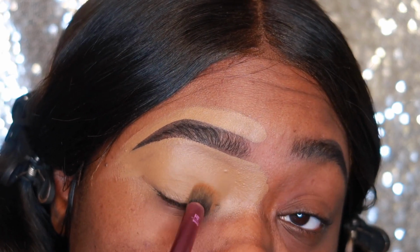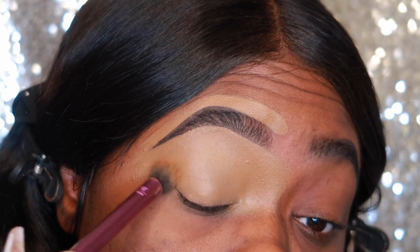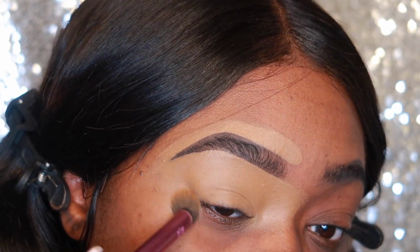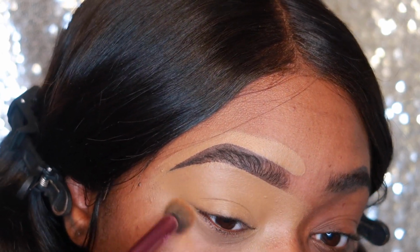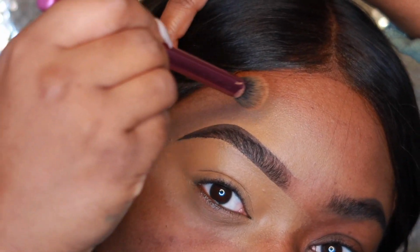Now, speaking of the finish, I am using the Real Techniques Deluxe Crease Brush. Now, this helps to blend out this concealer very effortlessly. This is supposed to be an eyeshadow brush, you guys, but I have never used it for that purpose. I always use it to blend it out. As you can see, it does an amazing job.